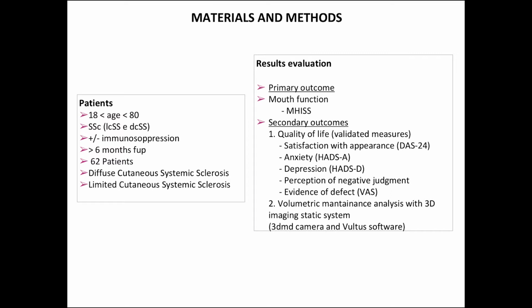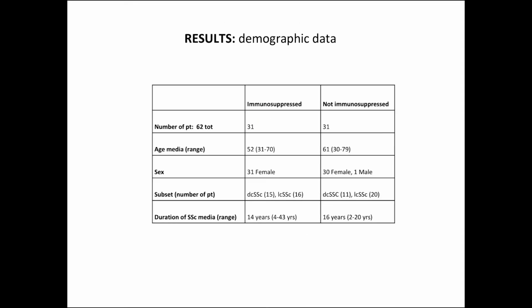So this is a patient group of 62 patients, both with diffuse and limited cutaneous systemic sclerosis, where we looked at mouth function as the primary outcome, which we thought was the most important, and the secondary outcomes were related to quality of life and also volumetric changes. The question we were interested in was, would immunosuppression make any difference in regards to patient outcome? In other words, if you were on immunosuppression or not. Historically, immunosuppression is supposed to delay wound healing. Maybe it impacts it in a negative way, but we found it made no difference at all.